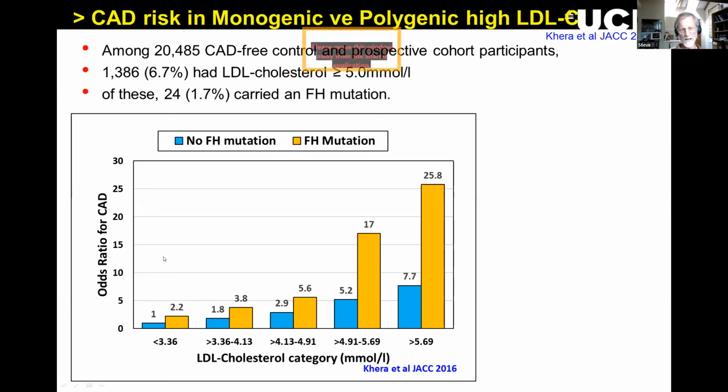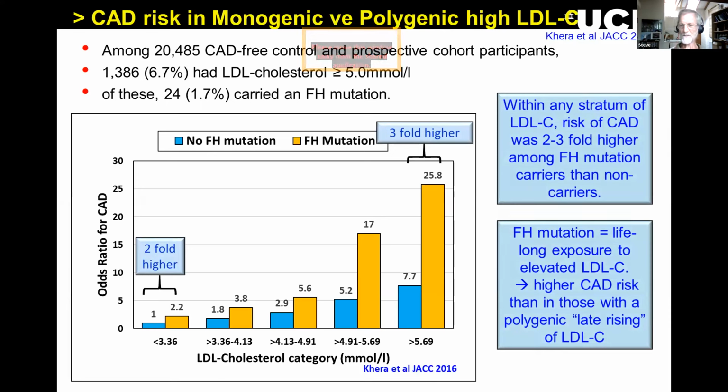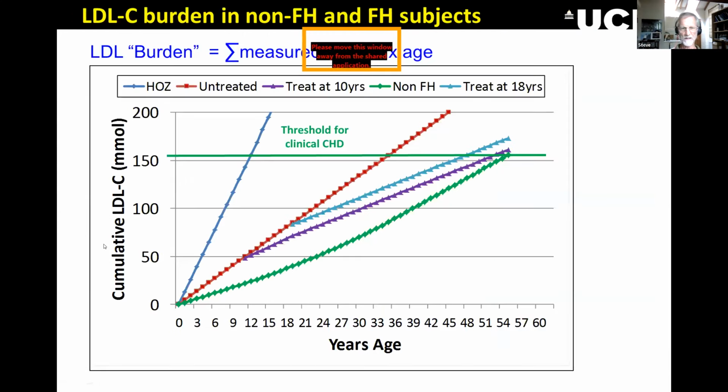But what you can see is that if you have an FH causing mutation, it doesn't matter which quintile of LDL cholesterol you're in, you've got maybe between 2 and 3-fold higher risk of heart disease. And so what this says is that having a mutation is a really important predictor of your future risk. And what we believe is going on here is that those with an FH mutation have had a lifelong exposure to elevated LDL cholesterol, and therefore they have higher CAD risk than those with a polygenic, environmental late raising of the LDL cholesterol as they get older.